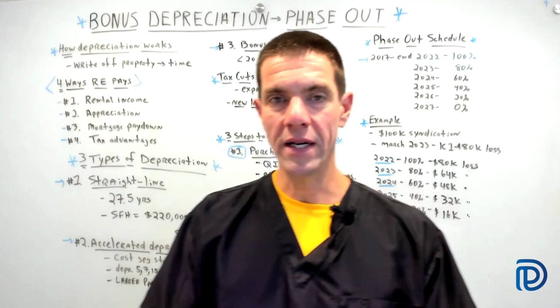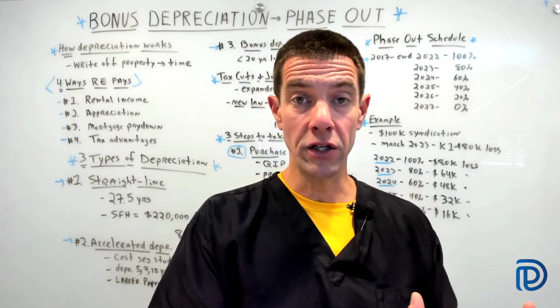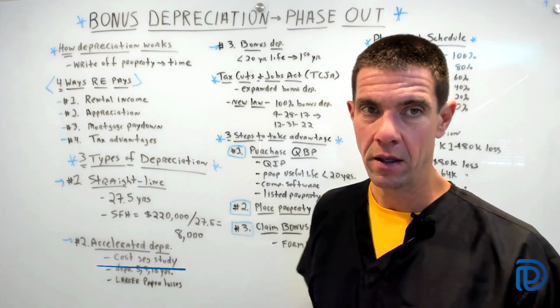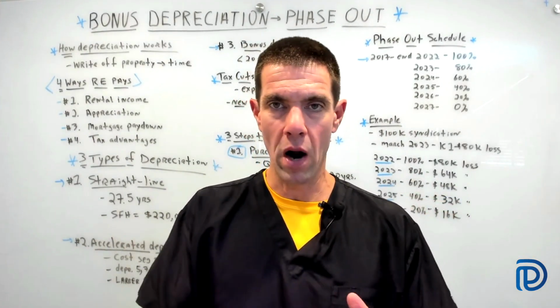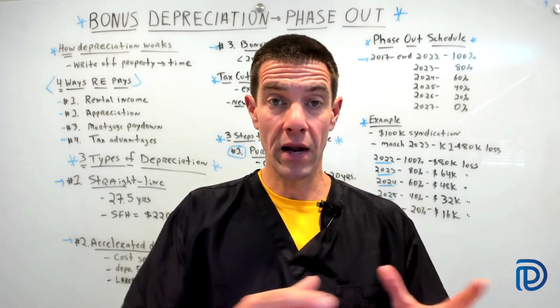The second one is accelerated depreciation. To utilize this, you would have to hire an engineering group, and they perform something called a cost segregation study. This allows different components of a building or property to be segregated out. Get it? Cost segregation, to be segregated out.